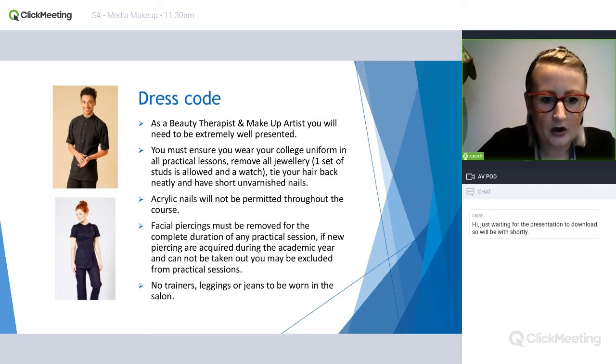When you are to purchase your uniform, obviously, because we wear black generally as makeup artists, you'll need to wear black trousers as part of the uniform. We don't allow leggings or jeans to be worn, and no trainers as well.